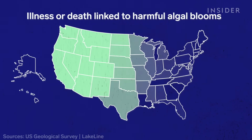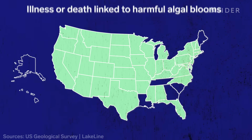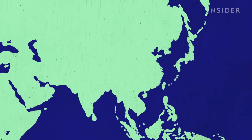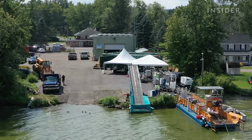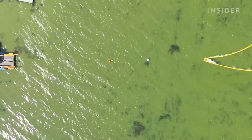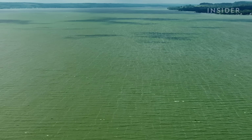43 states have documented illnesses or death of humans or animals caused by freshwater blooms. And satellite images show bloom intensity on the rise in lakes on 4 continents since the 1980s. The algae bloom sources from waterways primarily comes from Lake Tai in China. But no matter how much algae you remove, blooms will keep happening if wastewater pollution continues. The way that we ultimately address harmful algae blooms in a long-term scenario is addressing the source of nutrients from the beginning. That means cleaning up wastewater before it reaches rivers and lakes.